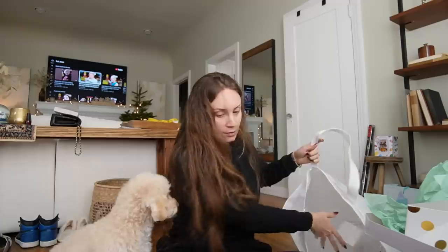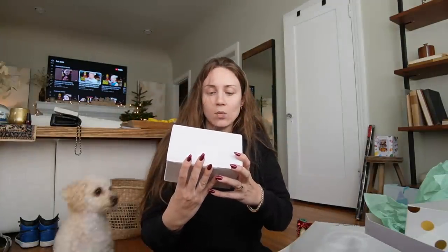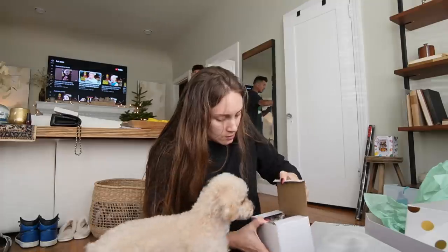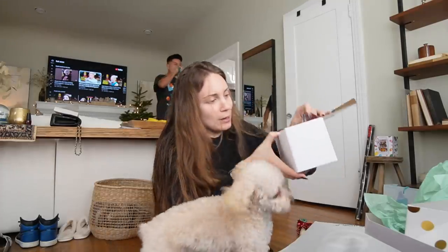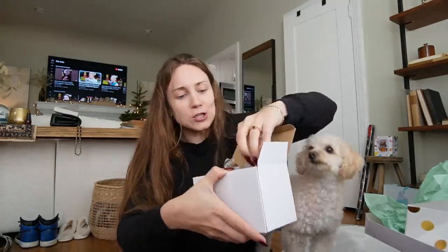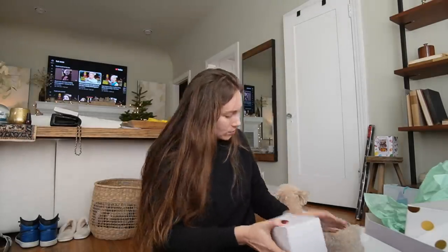Okay, those are in there. I have, what is in here? DIY Christmas tree decor? What did I order? Oh, cute! Bows and snowflakes. I know you're excited, Kinsley. And little things that we can add. Okay, got bows.